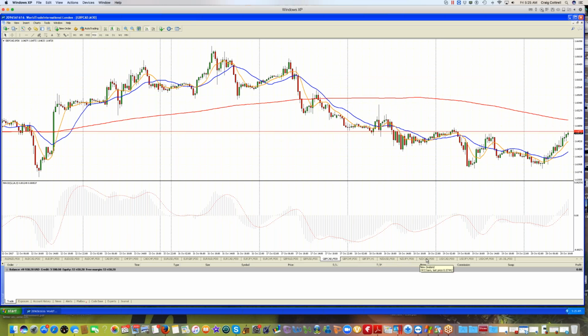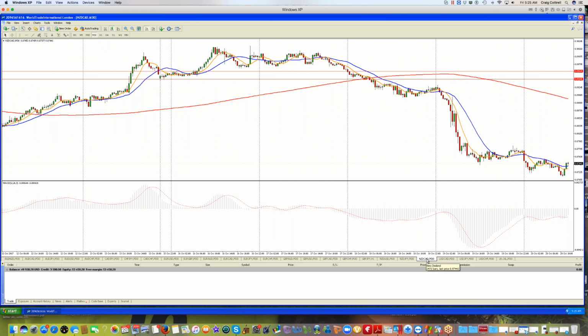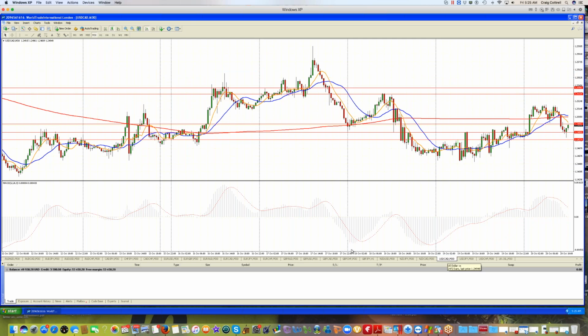So that is interesting. New Zealand Canada's in consolidation. Dollar Canada looks a little bit interesting. USD CAD S1 is at 1.24860. S2 is down at 1.24774. So not great ranges there in the dollar Canadian.